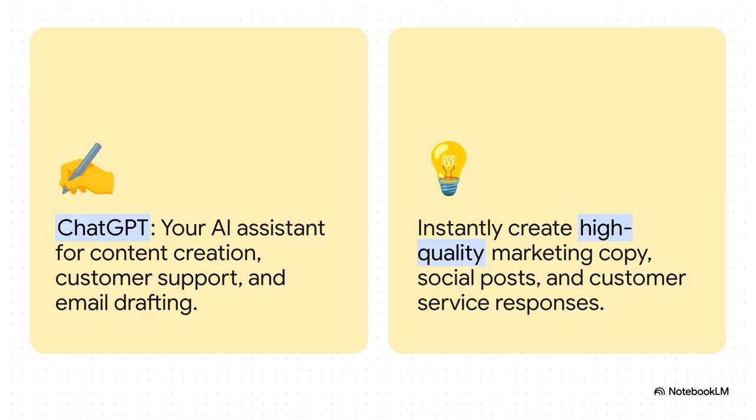The free version is basically your new brainstorming partner. Imagine this. You need 5 different social media post ideas for a new product. Instead of staring at a blank screen, you just ask ChatGPT. 30 seconds later, you've got 5 drafts ready to go. That's the kind of insane time saving we're talking about.